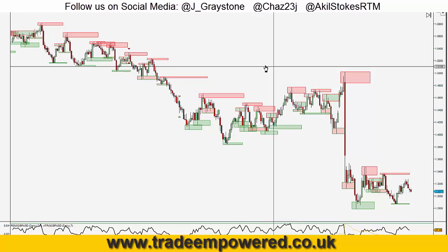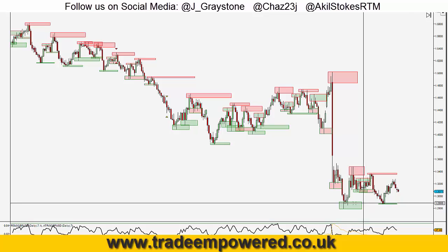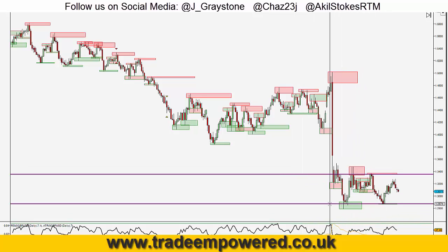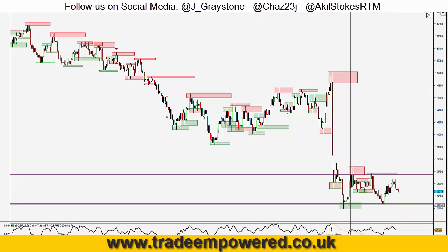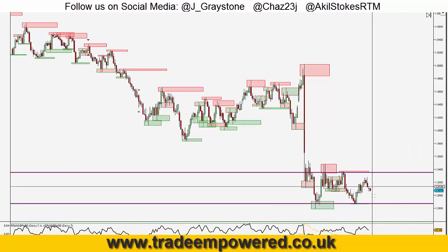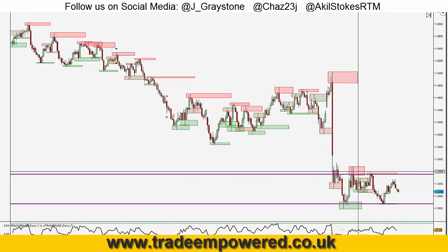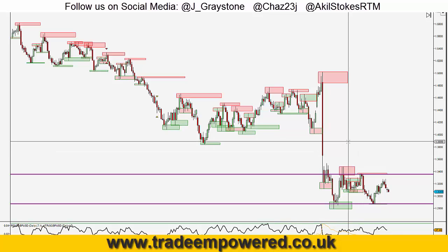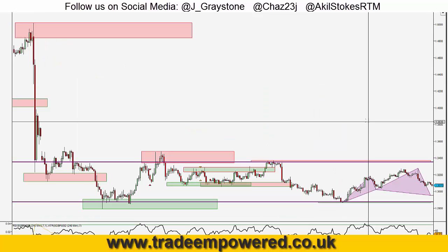So pound dollar then. Pound dollar on the daily, we're consolidating. We came down, we put in this little double bottom down here, but since then we've just been consolidating in this zone here. So you can see we've been channeling, moving sideways in this zone, and as we do that, what do you guys think that I look for? There's no trend continuation stuff going on here because we're in consolidation, which the markets are around 70 to 80% of the time, sorry. So yeah, all I'll look for is my consolidation patterns.